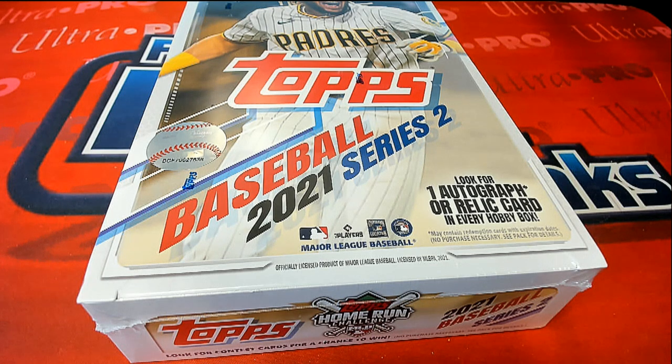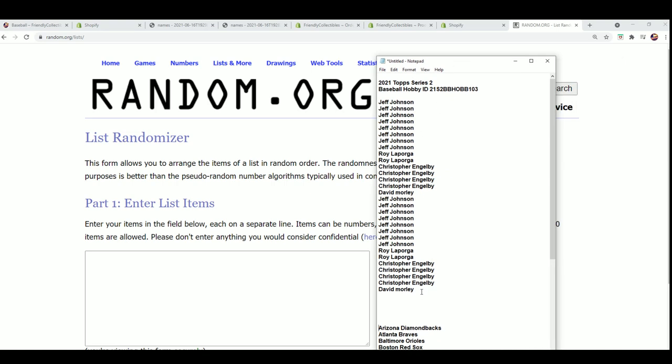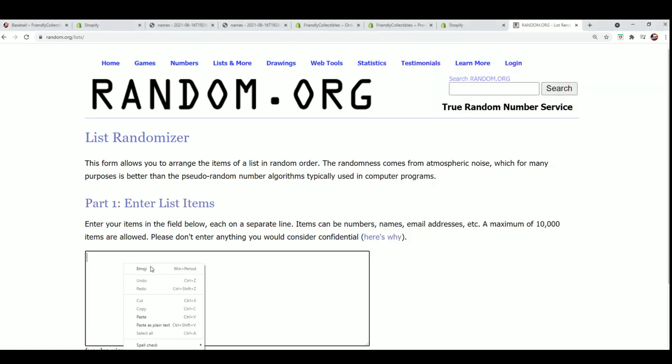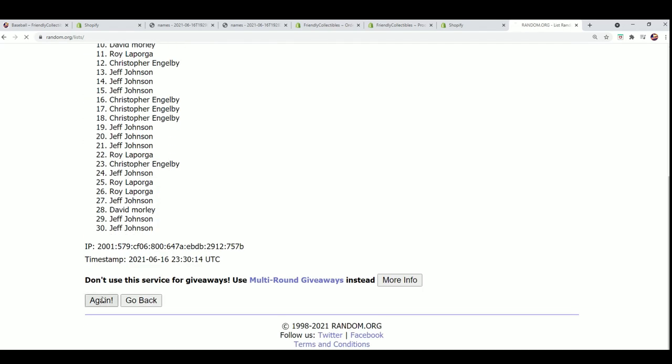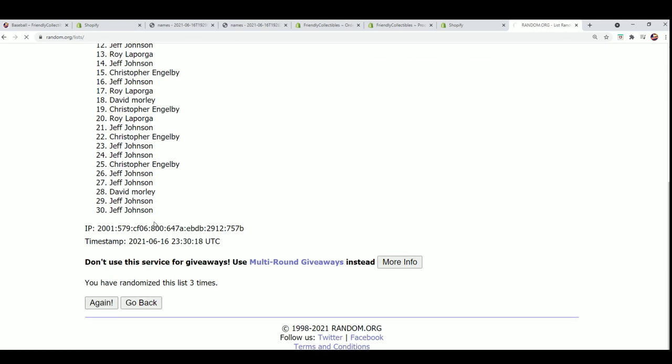Wishing you the very best in Topps Baseball Series 2 as we start the random and see who's getting what team in the break. We're going to random each list 7 times, the owner names, and then the teams, and stack the lists up side by side.